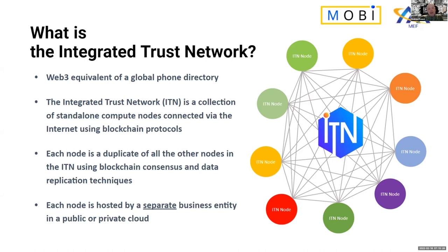So while the actual network is permissioned, it is public. So anybody can access any ITN node and request a decentralized identifier, and can update those identifiers. Even some certificates, such as trust certificates just like a CA, are issued by the ITN to MEF and MOBI members. And they then themselves can, utilizing this root of trust, issue their own certificates, even certificates of trust. And therefore we have a web of trust.